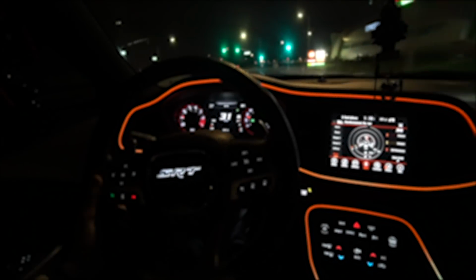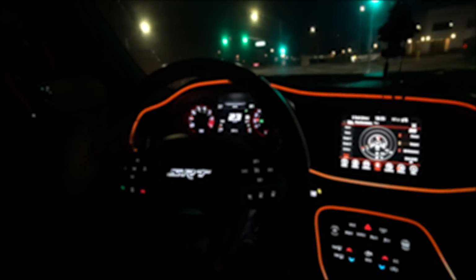This owner hit me up. He wanted to kind of test out, see what his car is all about. And he's seen the videos. So we're gonna go ahead and meet up tonight and put the cars head to head and see what they can do. So I'm gonna pull up right now, meet up with the owner and see this thing for the first time. I've never really paid attention to these cars.